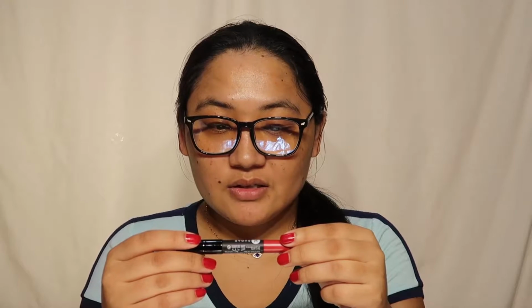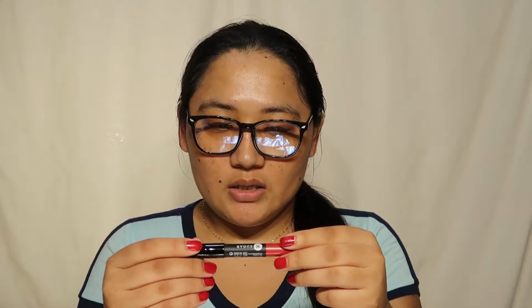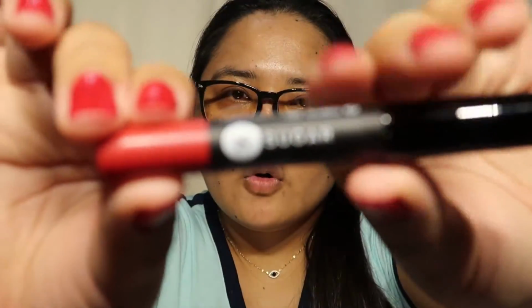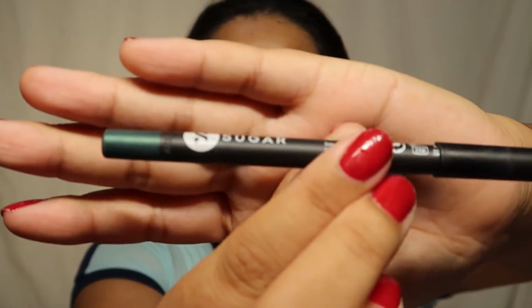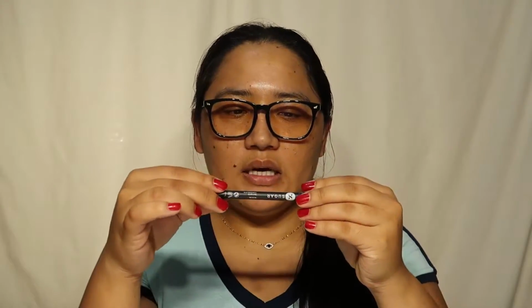Second product we have is this brand, Sugar. It's a matte as hell crayon lipstick in number 1 Scarlet O'Hara. This is made in Germany. I have received this brand before, Sugar. I think I have an eye product for this brand right here. This is one product that I received. It's from the same brand, Sugar, but this is an eyeliner. I really like this eyeliner because it's green.